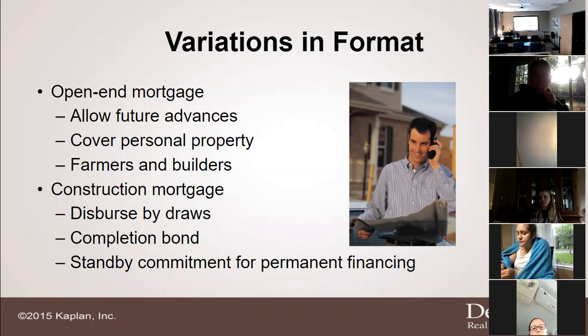They allow the borrower to go back and borrow more, for farming. There's a lot that goes into farming, cost-wise. New tractors, new supplies, all of that kind of thing. So they typically get open-ended mortgages where they can keep borrowing against it and then paying down once they harvest the crop. So yeah, that's pretty much it about open-ended mortgages that you need to know.